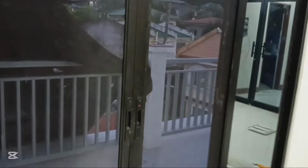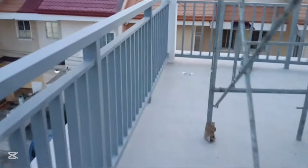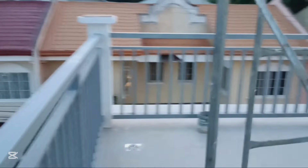Let's walk through the slider, the screen, come out to the outside, railings painted, tiles down. We haven't had any more flooding since we've grouted and sealed it, so hopefully that takes care of it.